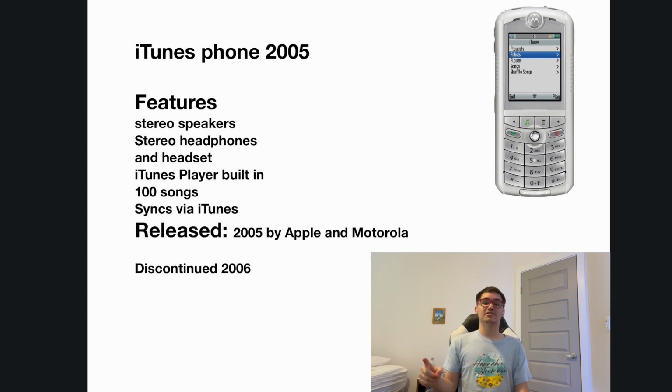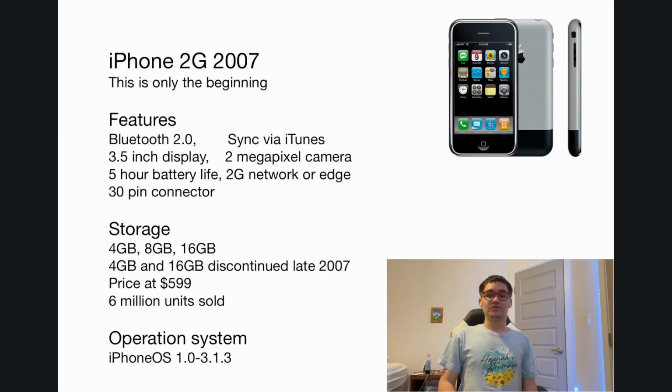Then 8 months later, Apple released the iPhone 2G. So the iPhone 2G was released on June 29, 2007. And by the way, there's no iPhone 1. I've seen that question a lot throughout the years since 2016. Believe me, I've seen it a lot.